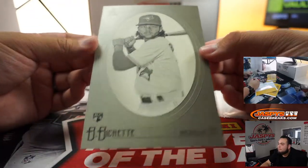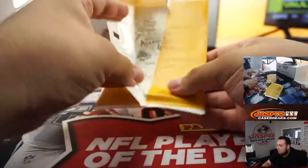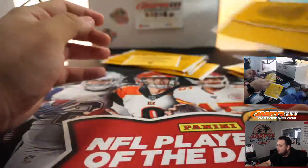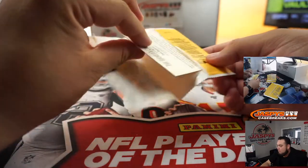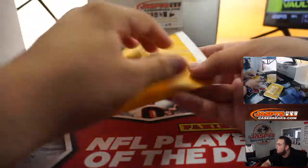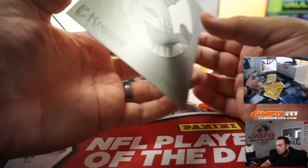Bo Bichette. Yadier Molina. Luis Robert. Oh, that's very nice. I don't think these fit in regular penny sleeves, so I'm going to just leave it back in here, but we'll put it in a proper top loader. Thank you. Clayton Kershaw.